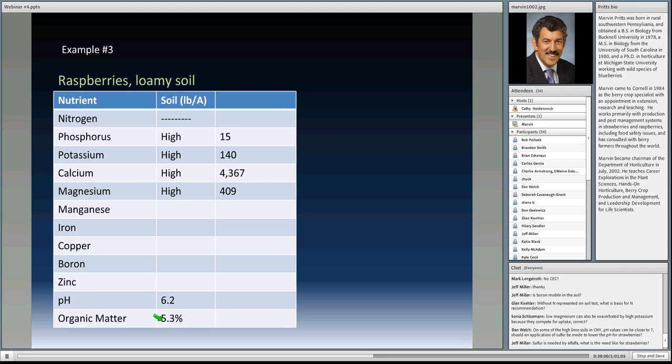Take a third example, raspberries, loamy soil. Here we're high in everything, the pH is right. Would the soil test recommend anything here? Well, it might, and this goes back to what Sonia asked about earlier. Sometimes, even though we have high values, if we're really super high in one nutrient, one cation in particular, it can depress the uptake of the other two. Particularly, calcium and magnesium can interact a little bit. Potassium, even though it's low here, is actually a pretty high value, but calcium relative to magnesium is high. That ratio of calcium to magnesium is higher than 10. In typical soils, it would be around 5 times as much calcium as magnesium.